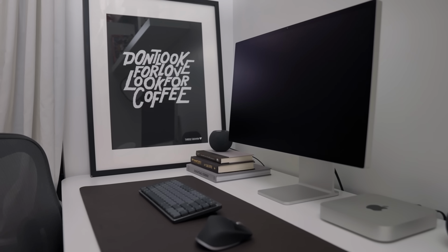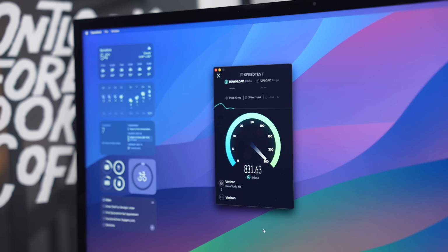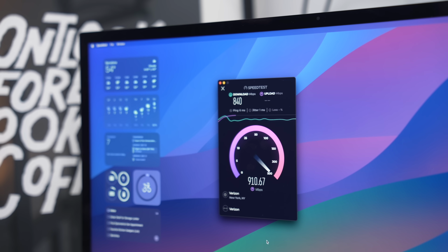Okay, the moment you've been waiting for. It's time for some real-world speed tests. Let's start in my office/Lego room, which is right beside the router. I have a 1 gig connection, so realistically, 900 plus up and down is what one will get when plugged in. Of course, Wi-Fi is a different story.